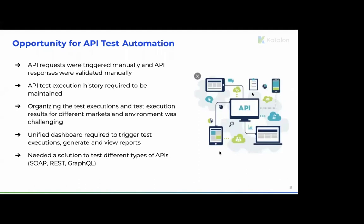And finally, when I say API, it is a combination of all. We are not just using REST. I said predominantly we were using REST API, but there are instances where we use SOAP and GraphQL too. So we needed a solution, or a tool, which can cater to all these needs. And yeah, as you know, I'll talk about how we handled all these things using our Katalon Studio.